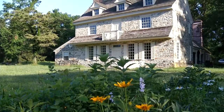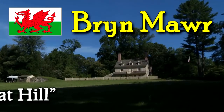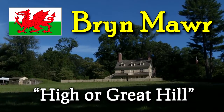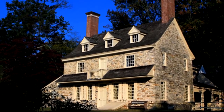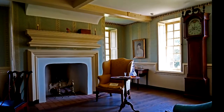The name of this property, this house, was Bryn Mawr. Bryn Mawr is two Welsh words that mean high or great hill. That was the name of this property and this house. This was a very, very sophisticated building for 1704. It's a big house, it's a very sophisticated house, it's a very pretentious house.